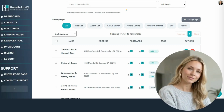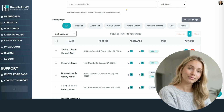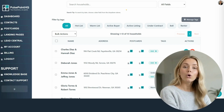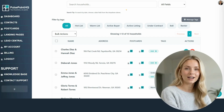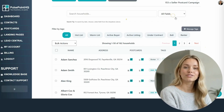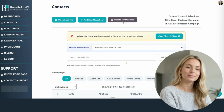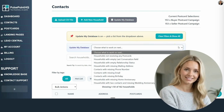2 postcards a month plus 1 email per month equals 36 autoflow touches per year, but only if everyone is actually set up to receive them. Updating your database just got a whole lot simpler. My recommendation is to set aside 30 minutes to an hour, either at the beginning of your week or at the end, and work through these steps consistently.